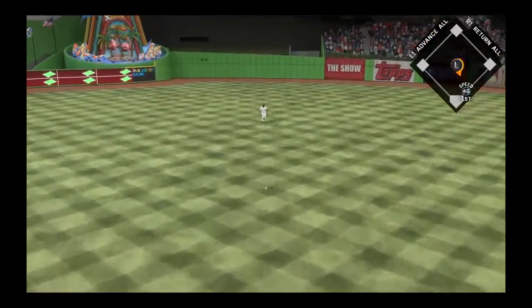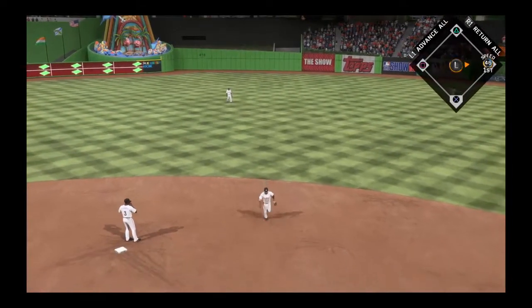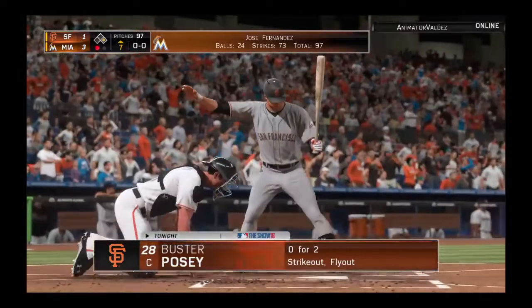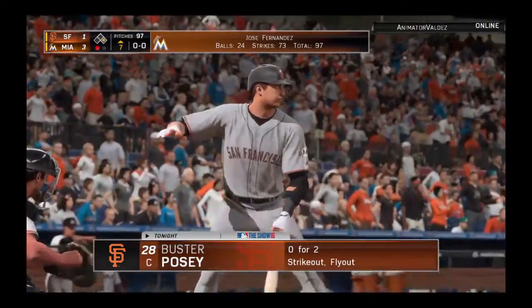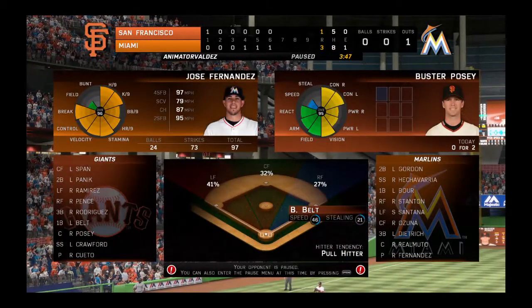Smoked on the ground up the middle. And that'll get on through into center, and he's got himself a 1-out hit. Buster Posey will stand in now. He flew out in his first time around and then was a strikeout victim last time.